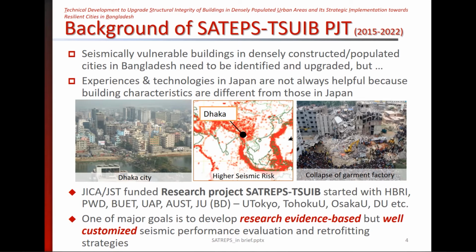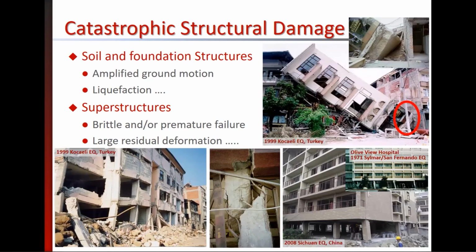Well, as you know, the damage to soil and foundation structures and the damage to superstructures are very typical catastrophic structural damage. For example, soft soil may amplify the ground motion and cause liquefaction. And the damage to superstructure may cause brittle and premature structural damage, and large residual deformation may be observed in soft stories.